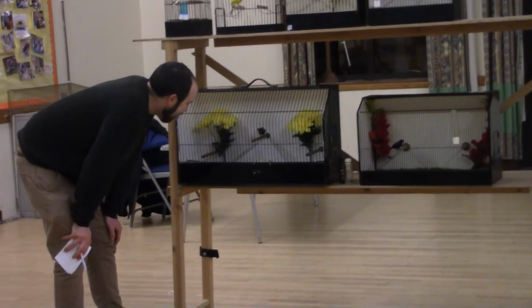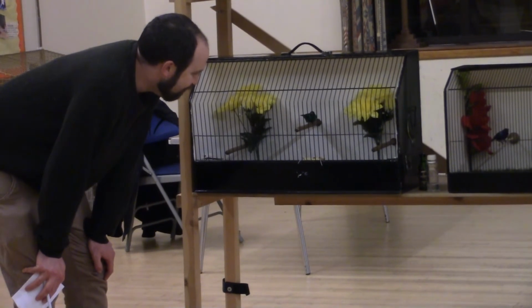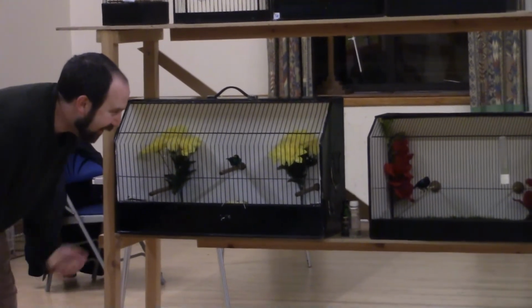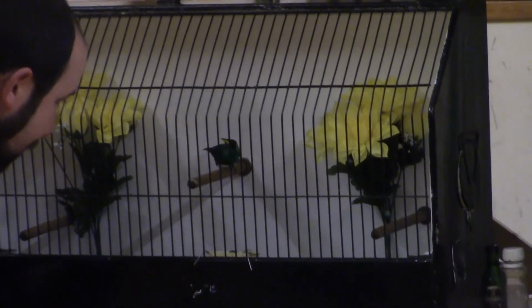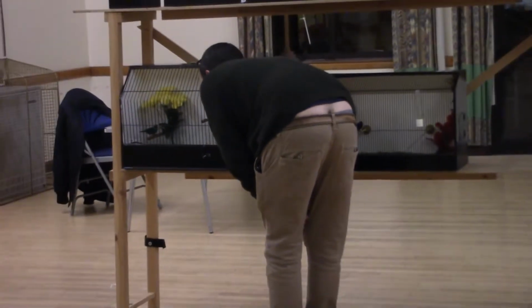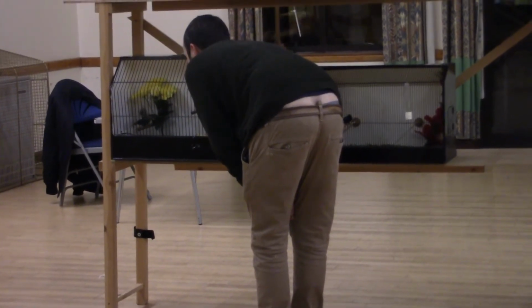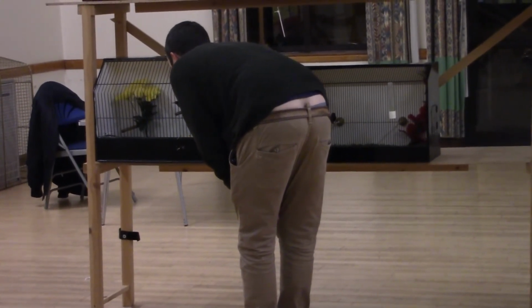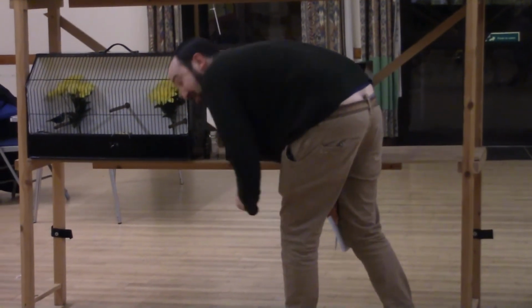So this one is a black-headed sugarbird from South America. Not doing well. Where? Oh, somewhere. The problem with these birds is they're always absolutely feather perfect. I'm trying to find anything wrong with them is never easy. Oh, there's a little bottle of whiskey there just for me.